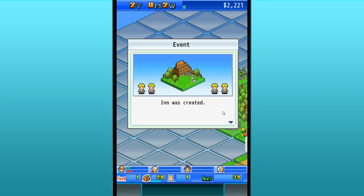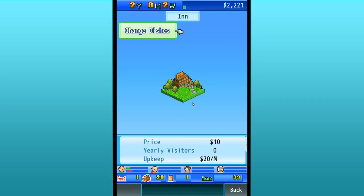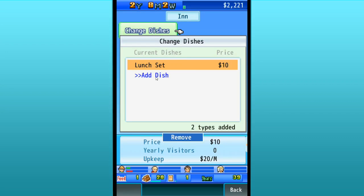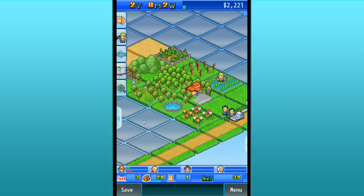Inn was created! Isn't it so cute? I love pixel art so much. I used to do so much of it just like this, ages ago. Oh, there, now we've got a little inn. Oh, you can do different dishes? That's so cool. So we can set different dishes. We're selling a lunch dish right now.